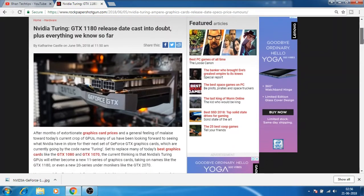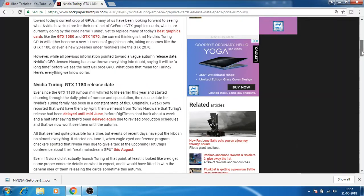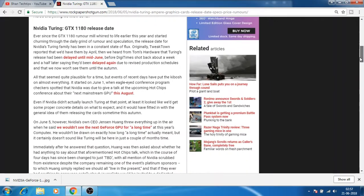There are people who are talking about GTX 2080 instead of 1180, but we've got a confirmation on this because I've seen a lot of leaks, a lot of pictures of a card named 1180 Ti and 1180. So that part I'm definitely sure about that. It would be GTX 1180. It would not be GTX 2080 or 2070. Please do not quote me on this, but I am sure about this because I've seen a lot of pictures and a lot of articles on that.